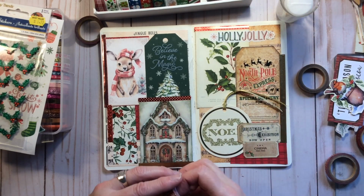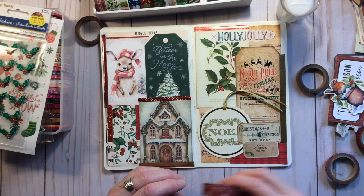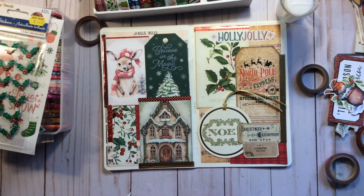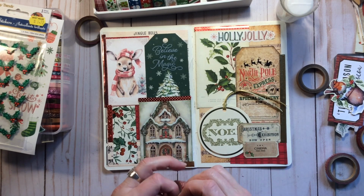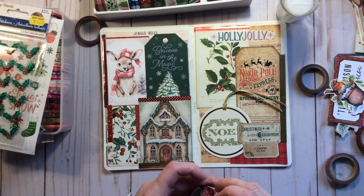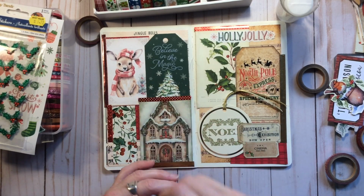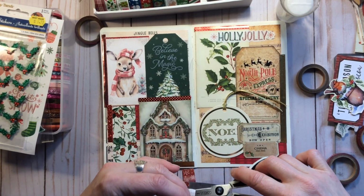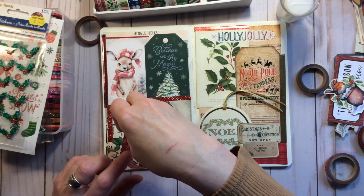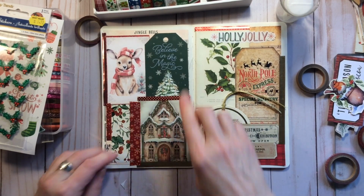Oh, and I had this washi tape that I picked up at the craft store. We have a craft store called, I think it's called My Stamping Studio. It's almost an hour's drive from me. But besides Michael's and Atlantic Fabrics, there's really not a lot of craft stores around me. So sometimes I do, maybe every few months, I'll go down and see what they have there. And I really liked this washi, so I picked it up.